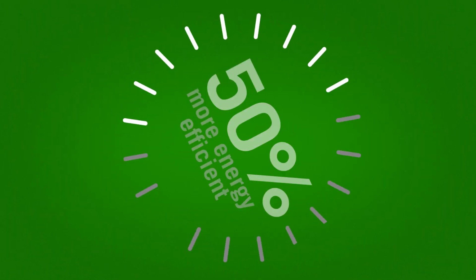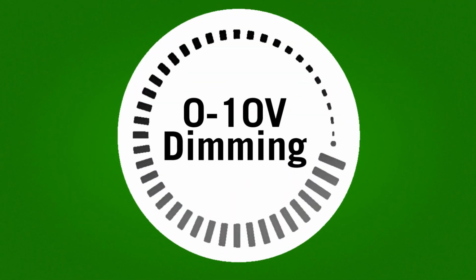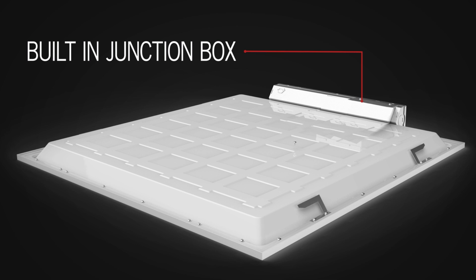Our backlit panels are 50% more energy efficient than fluorescent troffers and use a high-quality Keystone driver, offering dependable long-term operation, smooth 0 to 10 volt dimming, and a low flicker performance for ideal visual comfort, all within a housing that includes a built-in junction box.